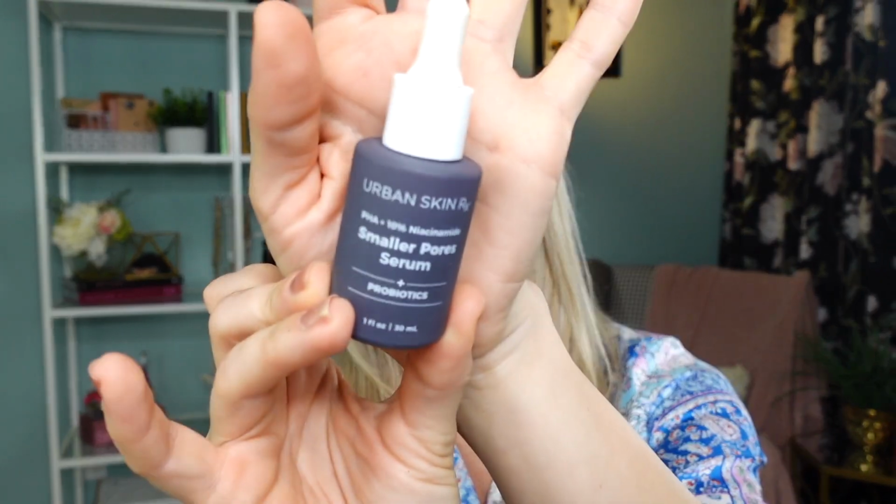So the next product that I picked up is this serum from Urban Skin RX. This is a 10% niacinamide serum, and it does have probiotics and also has a green tea.